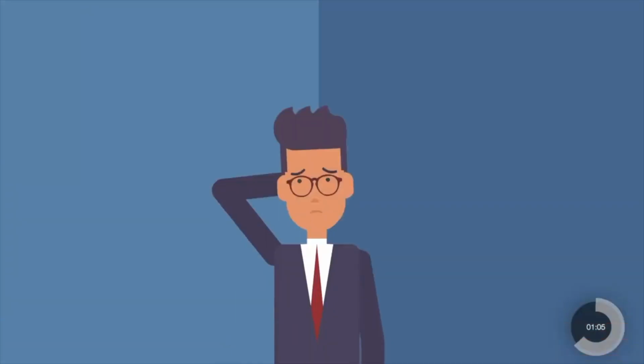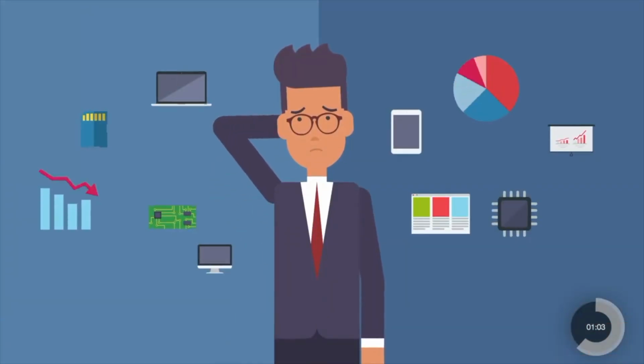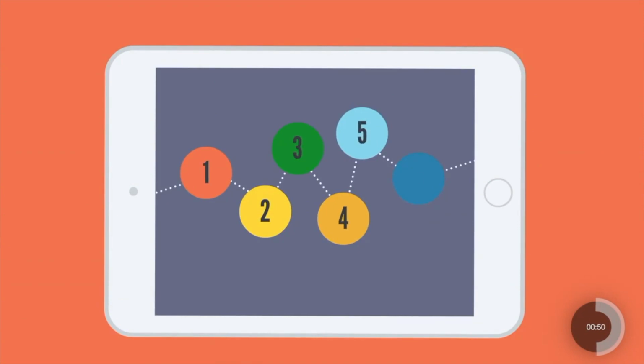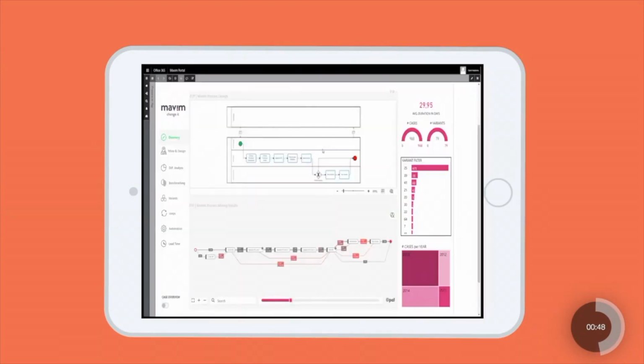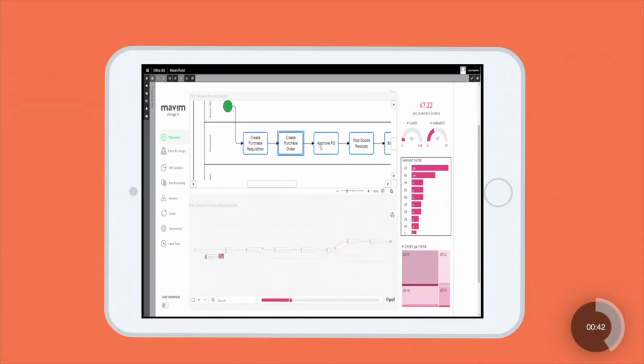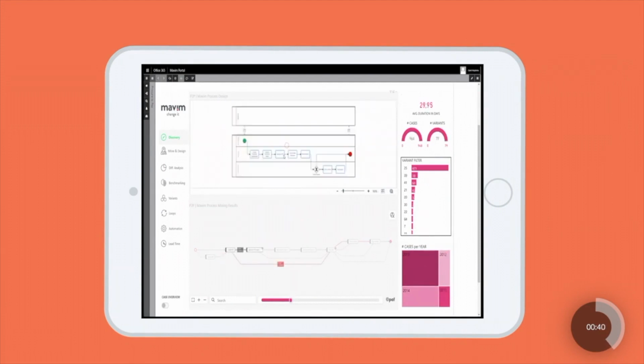But as systems and data are growing exponentially, the question arises, is there not a better way to accelerate process design? This is where process intelligence comes in. The ability to visualize an organization's processes and all the existing variations based on an event log is a game changer. In order to set up process intelligence in a stable and repeatable way, at least 4 things are needed.